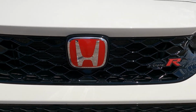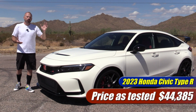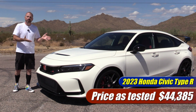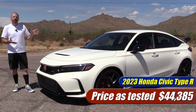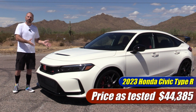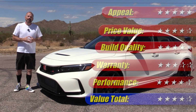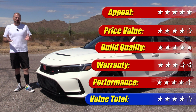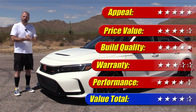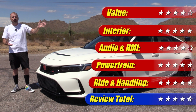H for himbo. When we start talking about value and the things that I look at to figure that out, $44,385, you know, the quality on this car is exceptional. And that necessarily cannot be said for all of the import compact cars out there. This has refinement levels that are very high. It's got performance levels that are very high. The warranty, not the longest in the business. And, you know, the appeal, very good. So I put value here at 4 out of 5 stars. When you put that in with everything we've already talked about, we're at 4.5 stars for the review.